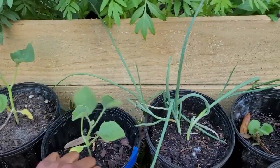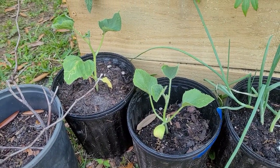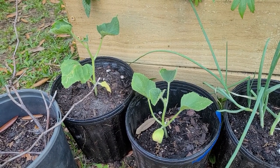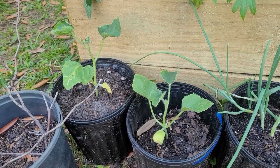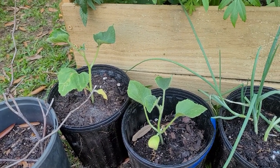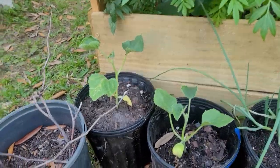Oh, cantaloupe. Two cantaloupes here, from seed. They're doing good. They're doing very good. They're doing better now that they're out of the greenhouse. I think they weren't tolerating the heat too much.